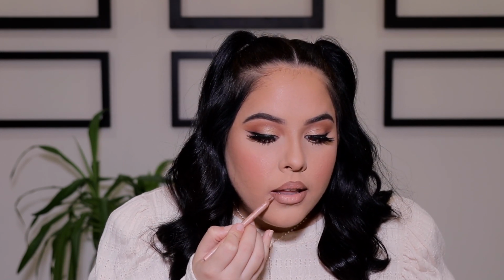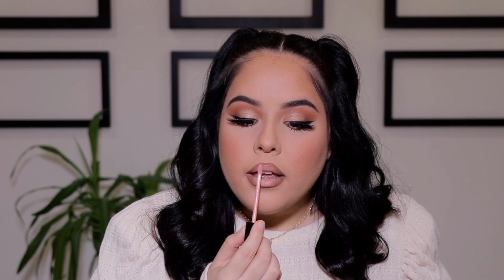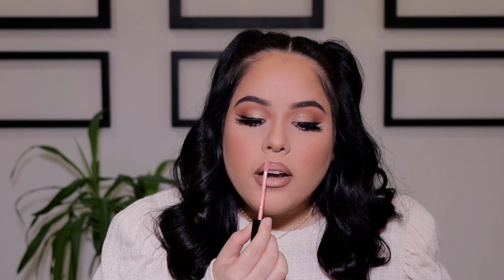It is absolutely gorgeous, but you guys know I'm a gloss girl, so on top of that I'm just going to go in with the pink gloss. But look at this lip color. This is everything. I think this is going to be my new go-to. Not even kidding, this is so pretty. It's stunning. Okay, but I'm just going to go in with a little bit of gloss right in the center.